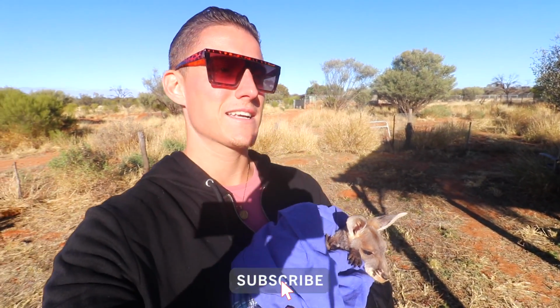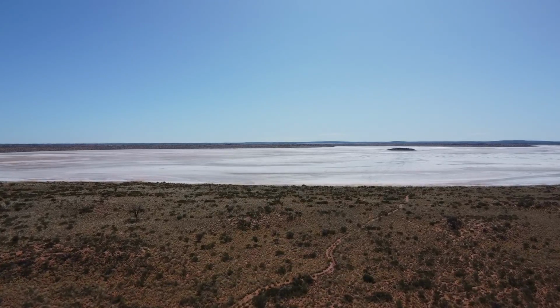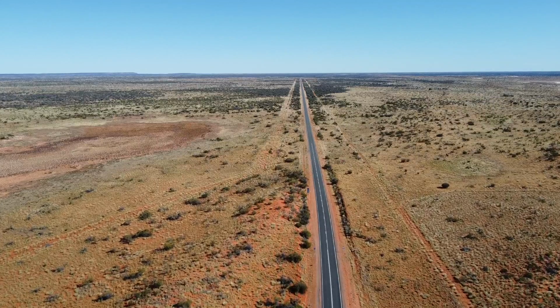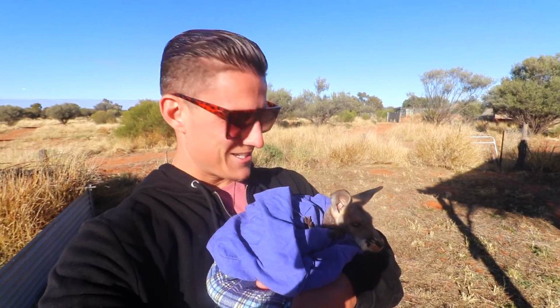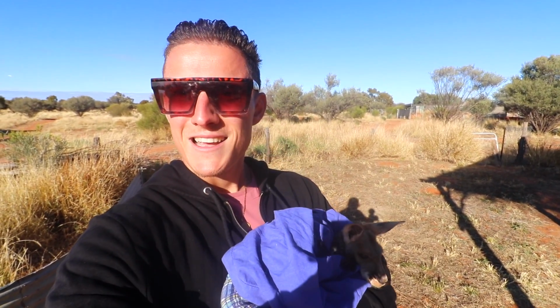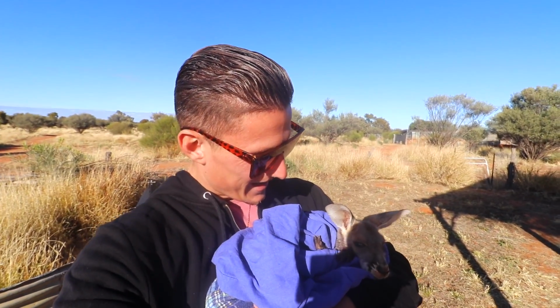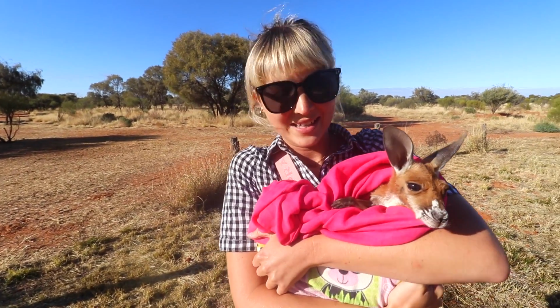We're going to be spending the next 2 to 3 days around what is somewhat referred to as the heart of Australia. There's so many things to do here across this beautiful desert landscape, and what a way to start. We literally came straight from the airport and we're introduced to these little guys. What they're doing at this place is just incredible. Wow. What a welcome to the Red Centre.